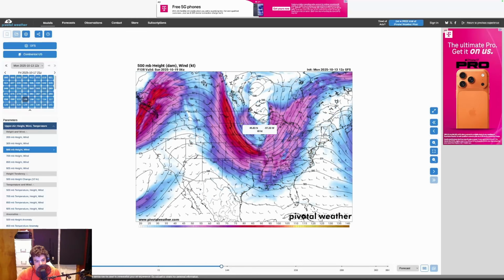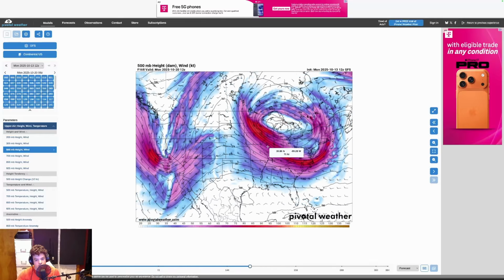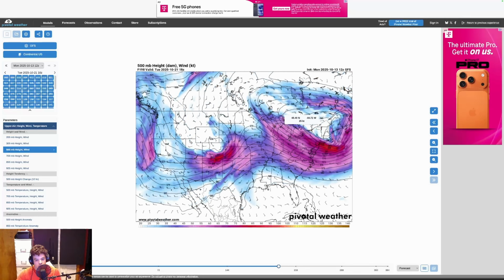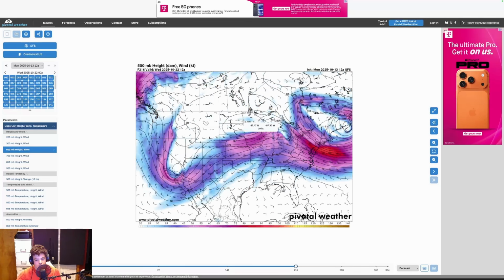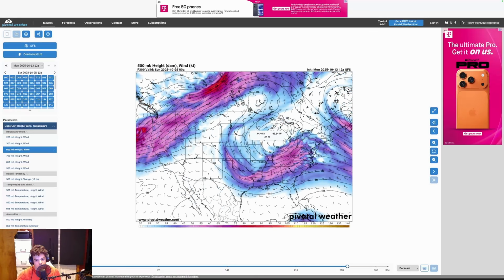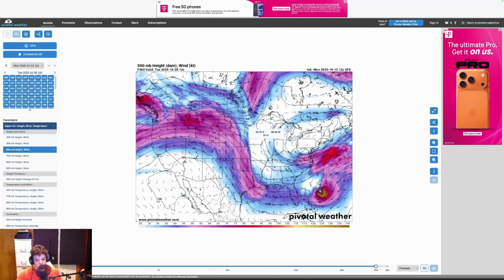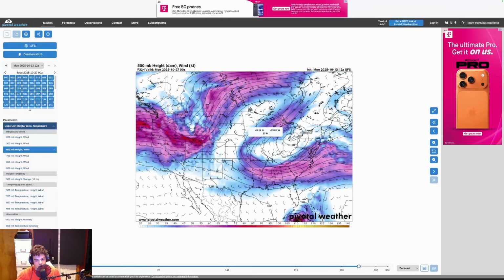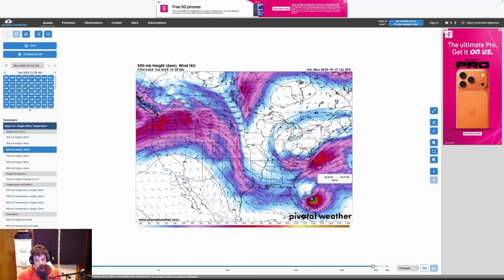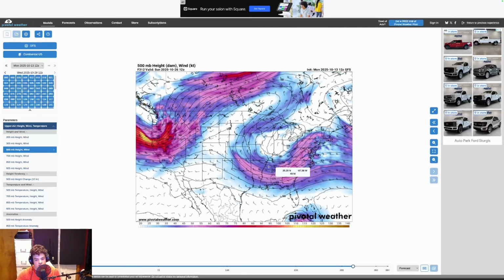But again, that's not it, because we have another one right after that, and that will stick around for a bit, and then we have another disturbance, and yet another disturbance, before finally, closer to the end of the month, we get maybe a break. Ignore that tropical system, and then eventually it gets us into a ridge in the west and a trough in the east at the very end of this model run.